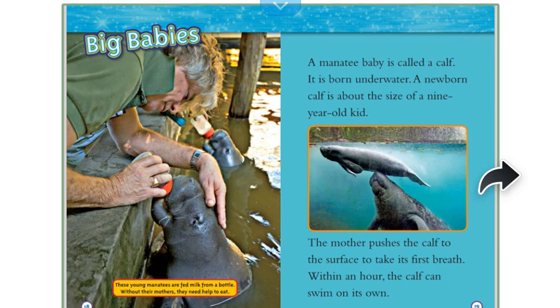Big babies. A manatee baby is called a calf. It's born underwater. A newborn calf is about the size of a 9-year-old kid. The mother pushes the calf to the surface to take its first breath. Within an hour, the calf can swim on its own.